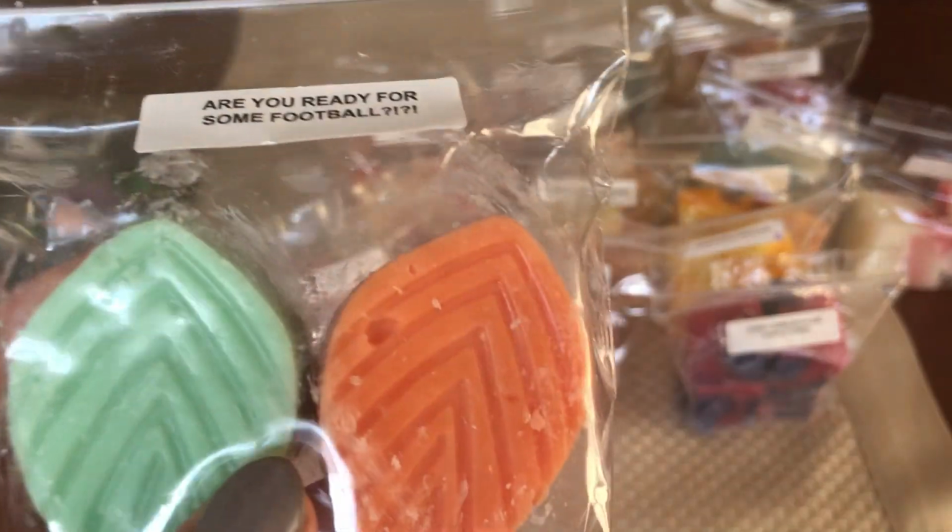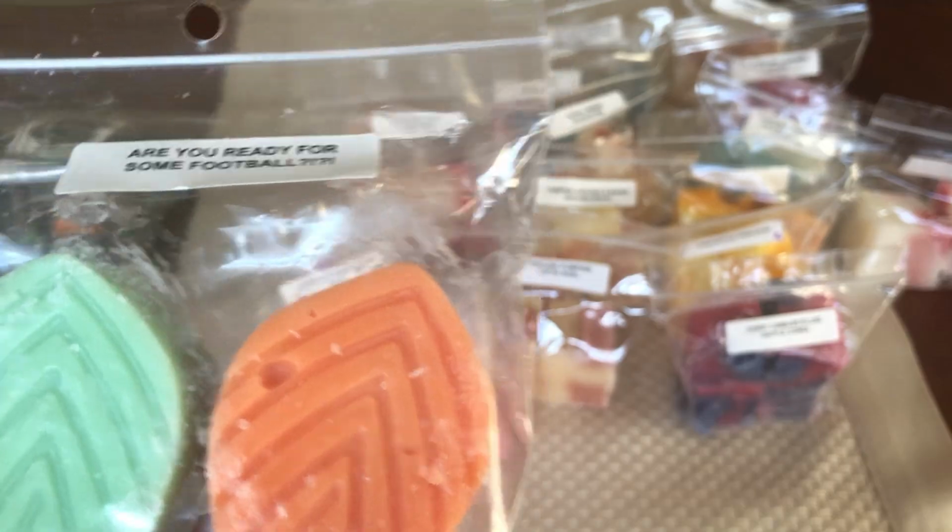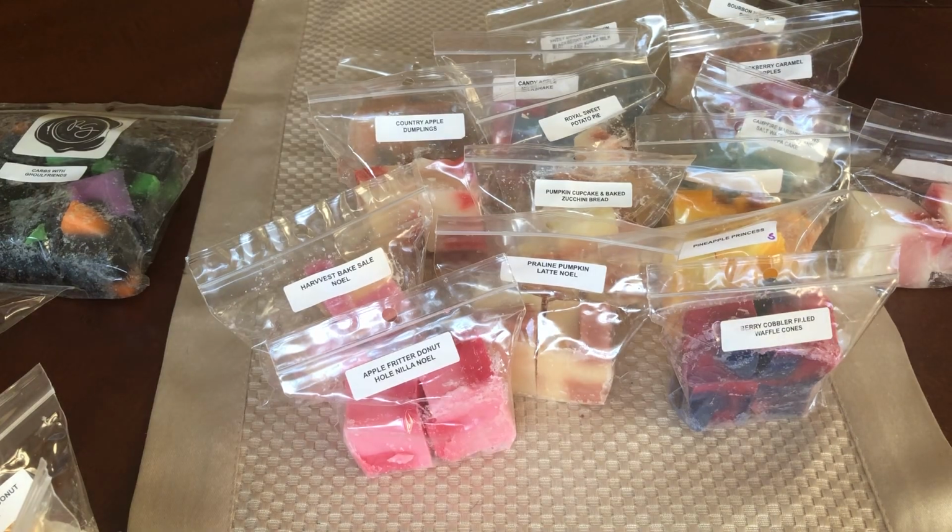I don't even know the name of the, is it Green Bay Packers? Maybe that's their colors? I don't know. I am in Dallas, so we all know how that goes. So, I don't even watch sports, so don't mind me.